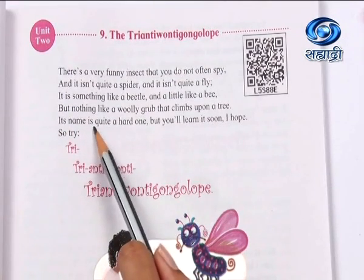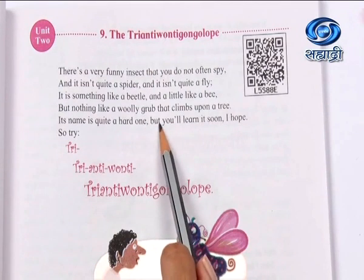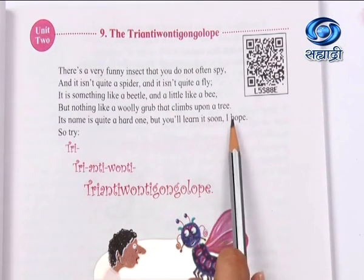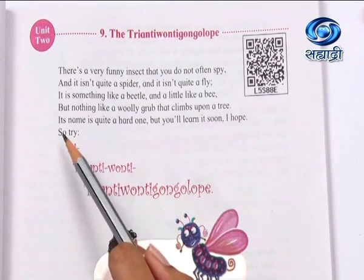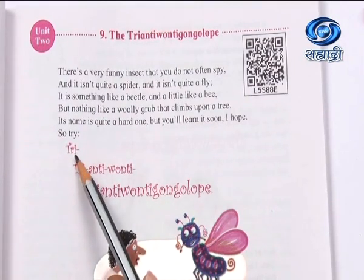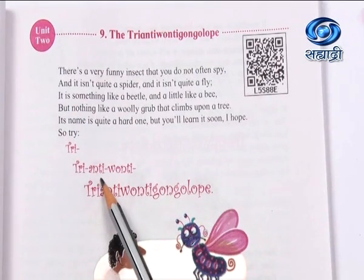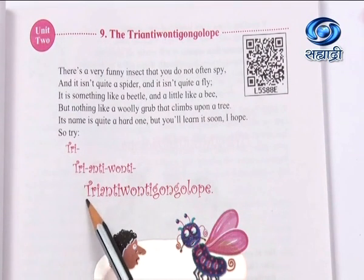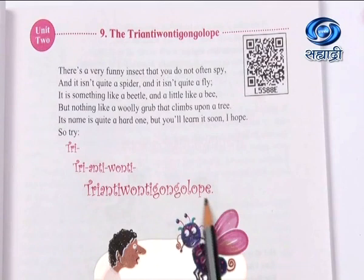Its name is quite a hard one, but you'll learn it soon, I hope. So try. Tree, Triantiwanti, Triantiwanti Gongolope.